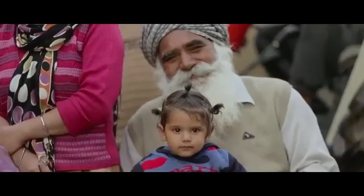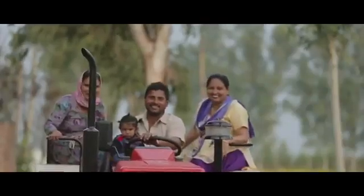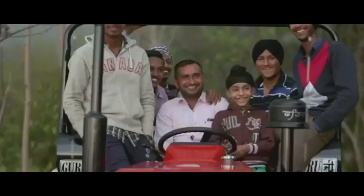Swaraj has built products for the hard-working Indian farmer to fulfill his dreams of a better life. Owning a Swaraj for him is like a child, full of pride and love.